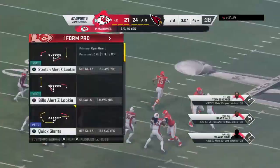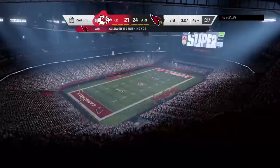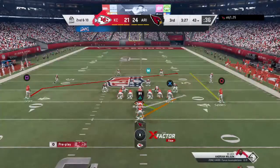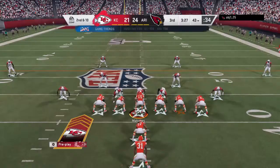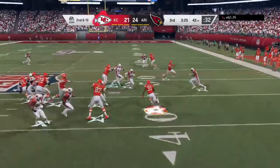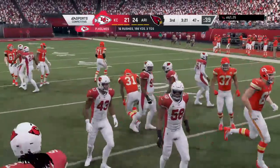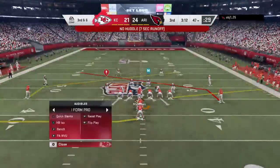Throwing to start the drive, but that one incomplete. Emmanuel Sanders, the intended receiver. But it's going to be second down. So second down, still 10 yards to go. Ball on the 43. Now a give right side. It's Holmes. Call it a gain of 4, and it'll leave him with a third down and 6 to go.